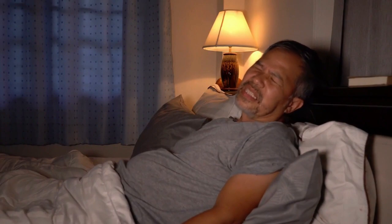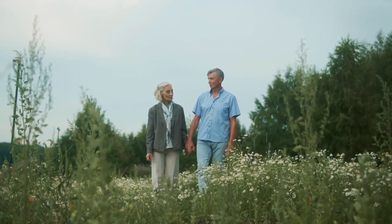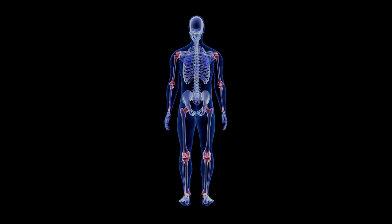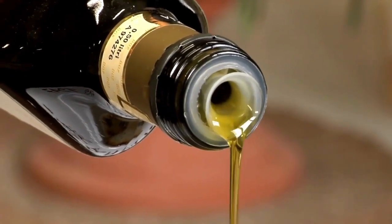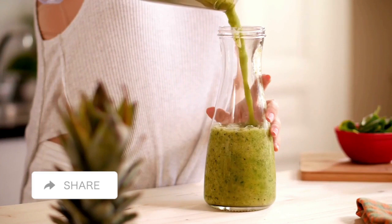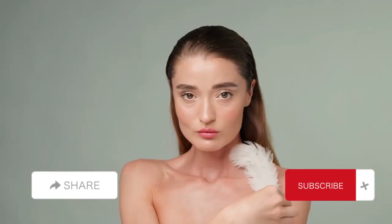threaten your well-being. In summary, castor oil provides a wealth of natural health and beauty benefits, from your skin to your hair care to relieving constipation and joint pain. Castor oil lives up to its century-old reputation. This versatile, affordable oil should be in everyone's natural wellness toolkit. And there you have it, 13 ways that castor oil can benefit your health, beauty, and hygiene.